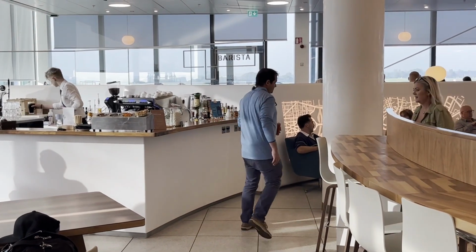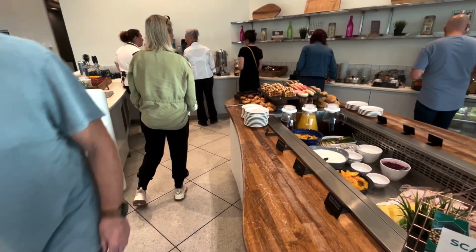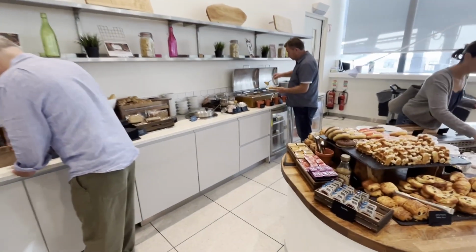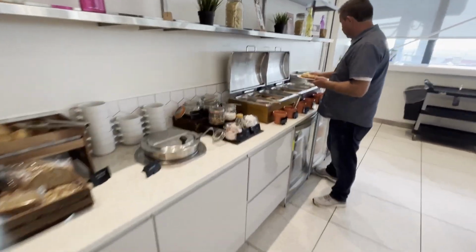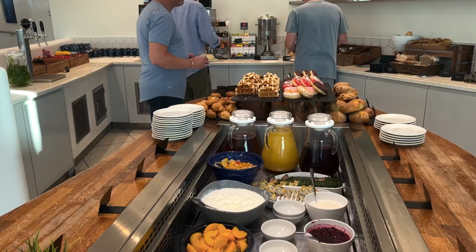A bar that does cocktails, non-alcoholic cocktails as well, serves you fresh espressos and lattes, but you can make your own coffee in this food area as well. There's a sparkling and still water, chilled water tap. Hot breakfast items when I was there, pastries of course, juices and toast.